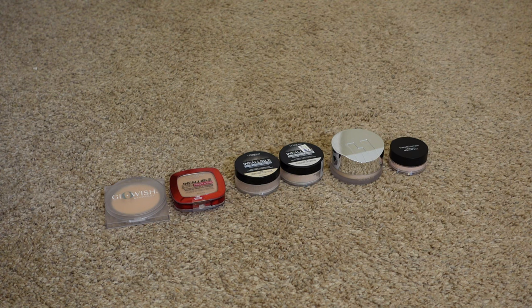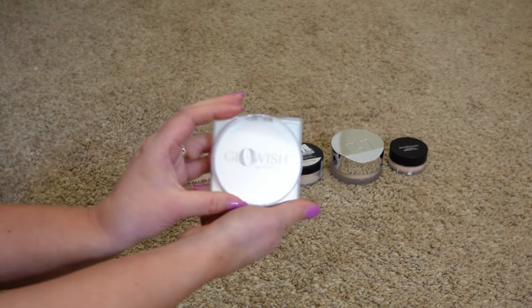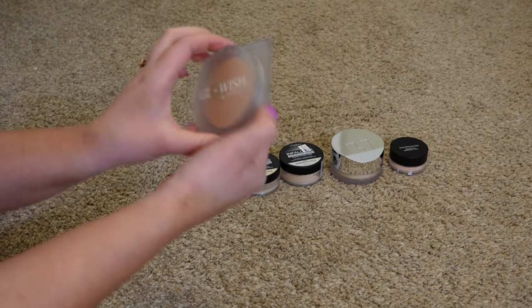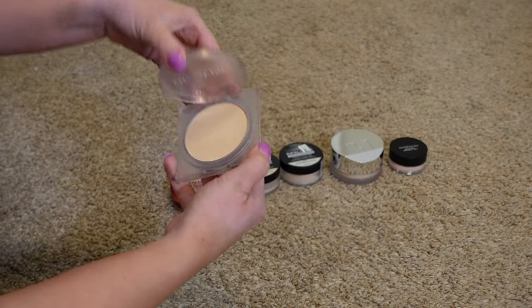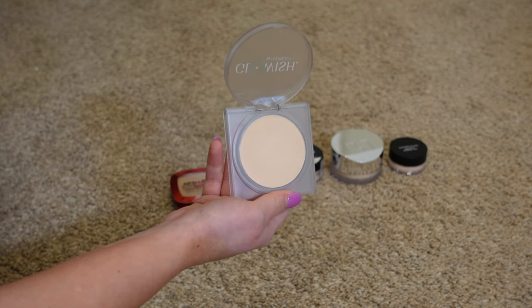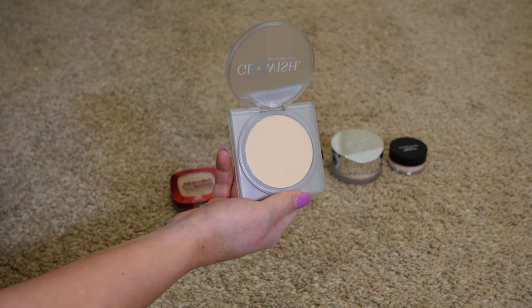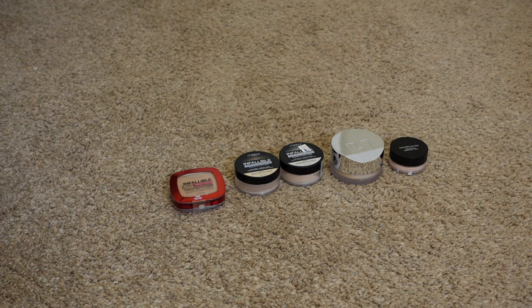This part's not so interesting because I'm keeping, am I keeping all of these? No, I'm not. Okay, I'm not keeping all of them, but most of them. So this is the Glowish by Huda Beauty Pressed Powder. It's like a luminous powder. I have yet to try this. I bought it a while ago and just haven't tried it yet. I don't really know why, because I find it very appealing. So I'm going to keep this one and try it out. Love the packaging. I think it's beautiful.